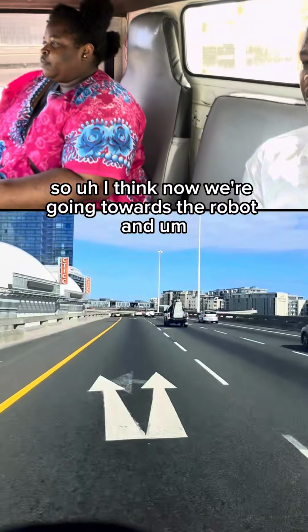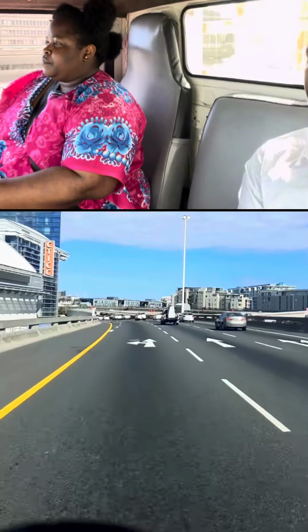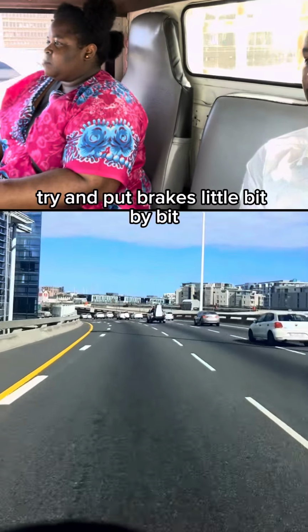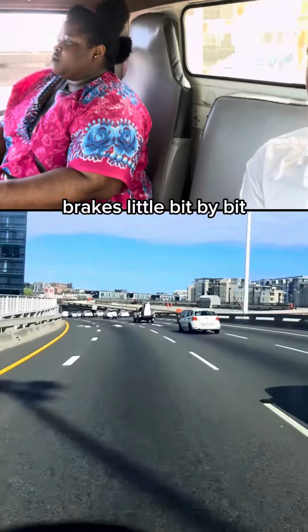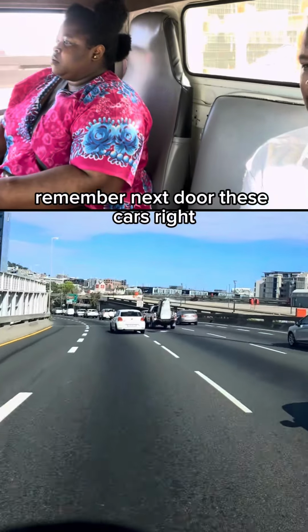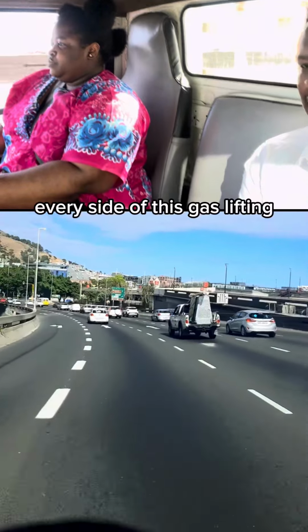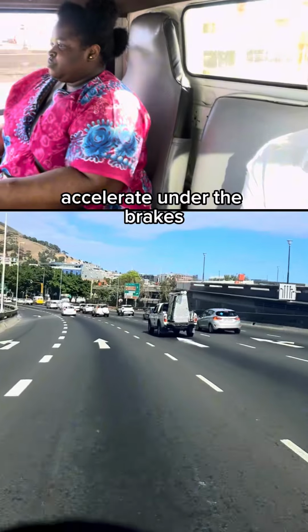And I want you to leave accelerator for now, and try and put brakes little bit by bit. Brakes little bit by bit. Not too much. Concentrate also with your lines. Remember, next door there's cars. Right? Don't go out of the lines. Every side there's cars. Leave the accelerator, I mean the brakes.